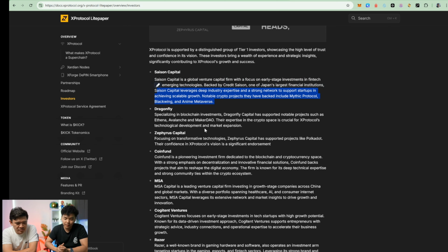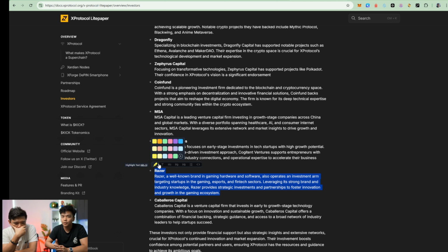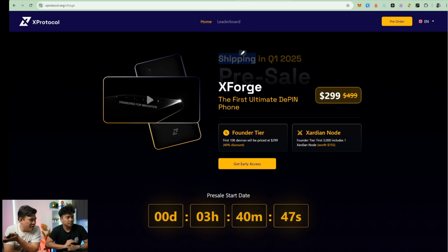But namely, you see Razer being a co-investor as well. So seeing that they want to venture into blockchain-based gaming, they know that there has to be an infrastructure to support all of these protocols and games and whatnot, which is why I'm excited in the first place. And I just want to show you this. Ron, guess what this is? You know what this is?